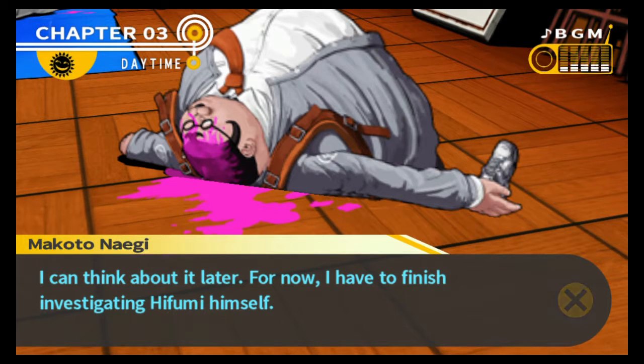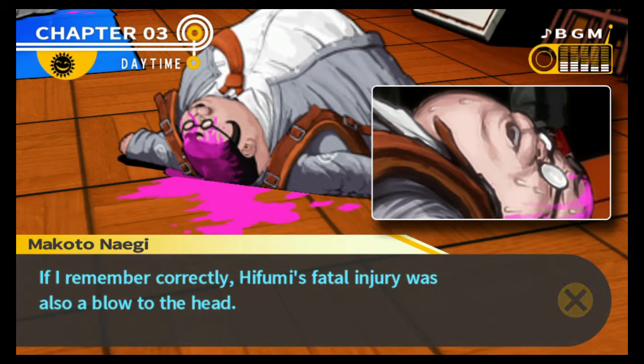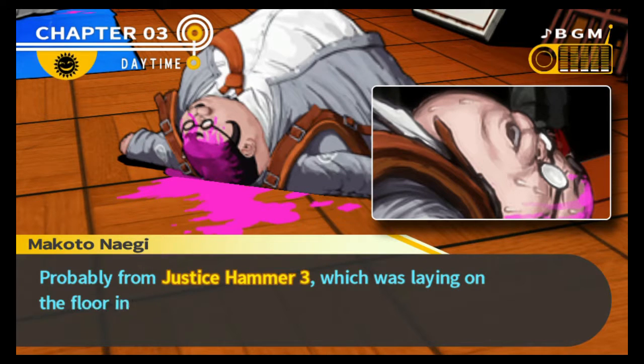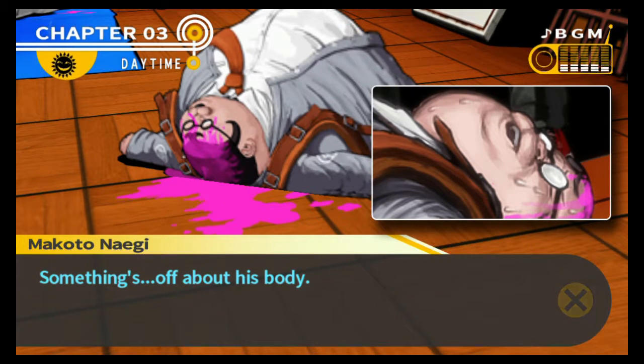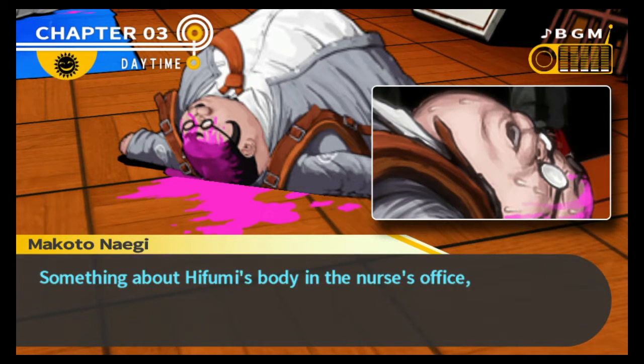You can think about it later. Now I have to finish investigating Hifumi himself. If I remember correctly, Hifumi's fatal injury was also a blow to the head. Probably from Justice Hammer 3, which was laying on the floor in the nurse's office. Huh? Wait. Something's off about his body. Why am I getting this feeling? Something's different. Something about Hifumi's body in the nurse's office versus his body right now.